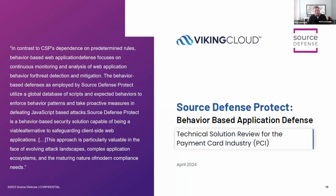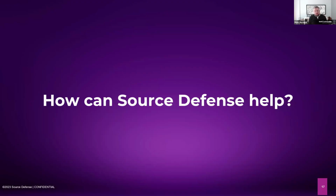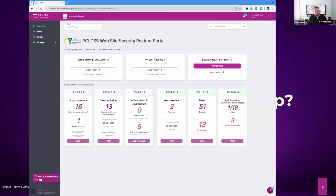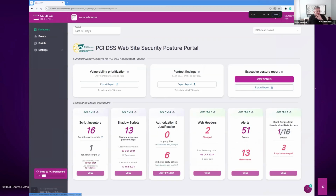I want to talk a little bit more about that approach and what we do, and then I will summarize here with some thoughts about what you should do next, in my opinion. So Source Defense does have what we call a client-side security platform. That means that we have a whole bunch of tools and techniques and technology that we've developed over the years to be specifically tailored to this use case.